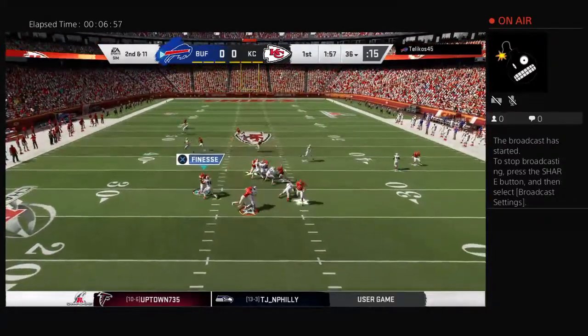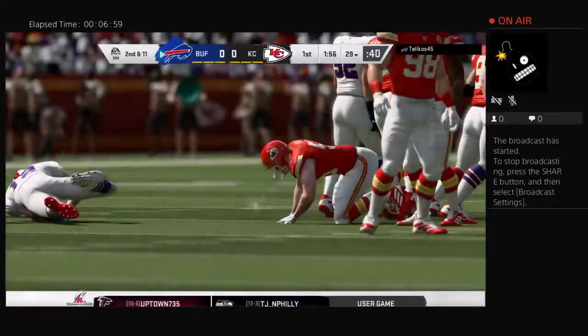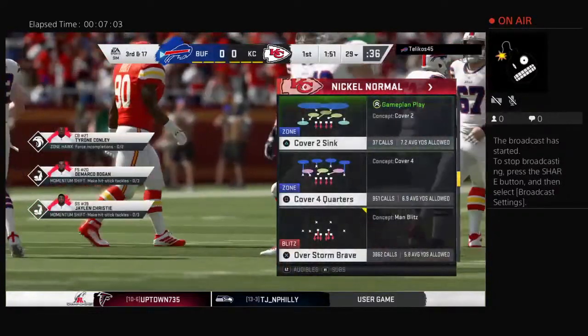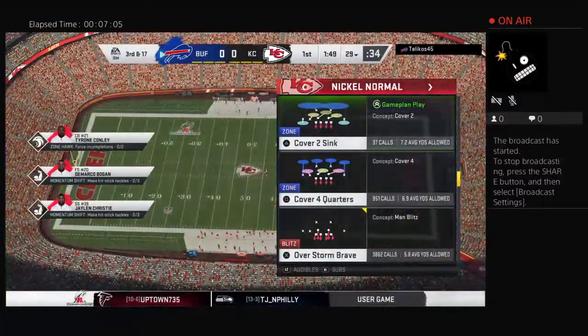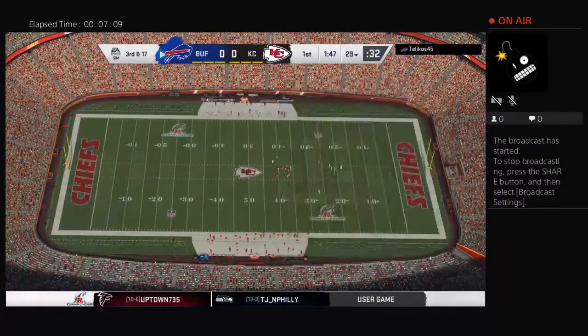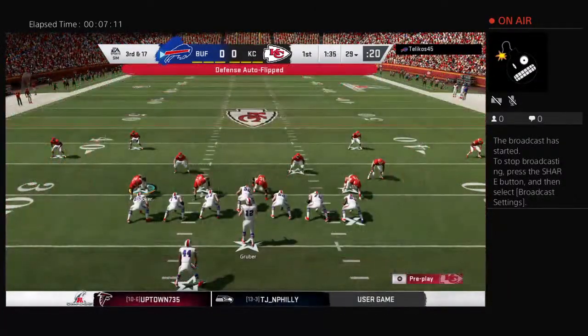Looking to throw on second down. Gruber nowhere to escape, and he goes down. Brandon, if I'm an offensive coordinator and I see an all-out rush like that, I file it away because I'm going to use their aggressiveness against them as this game goes on. I'm going to hit them with a screen soon.